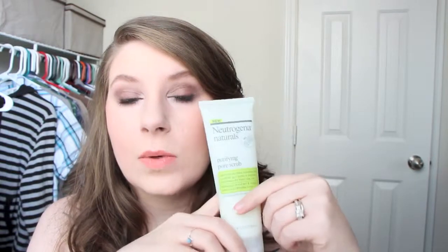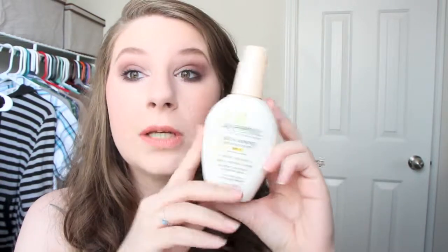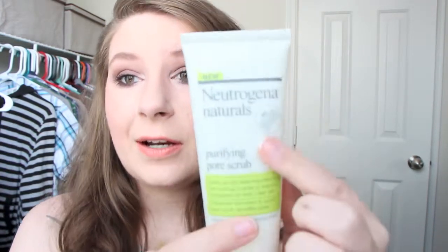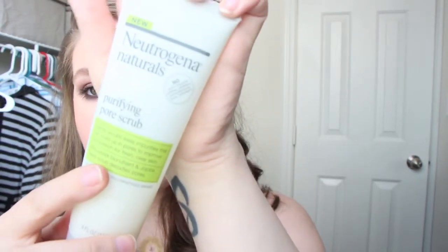I like this because when I was in the drugstore looking for paraben free, sulfate free face stuff, it was so hard. I went straight to the Aveeno Ultra Calming line because I thought their cleanser would be sulfate free, and it's not, and I was shocked. So yeah, be careful. Don't just trust that Aveeno's natural, sure, but they have sulfates in their products. But this right here, right on the front, I don't know if you can see that, it says formulated without harsh chemicals and sulfates, and I was like, oh, that's great.